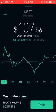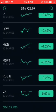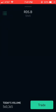I mean, Microsoft is the leading technology stock in terms of cloud space. But yeah, I expect that if not for the sell-off of October, this stock could be well over $120.